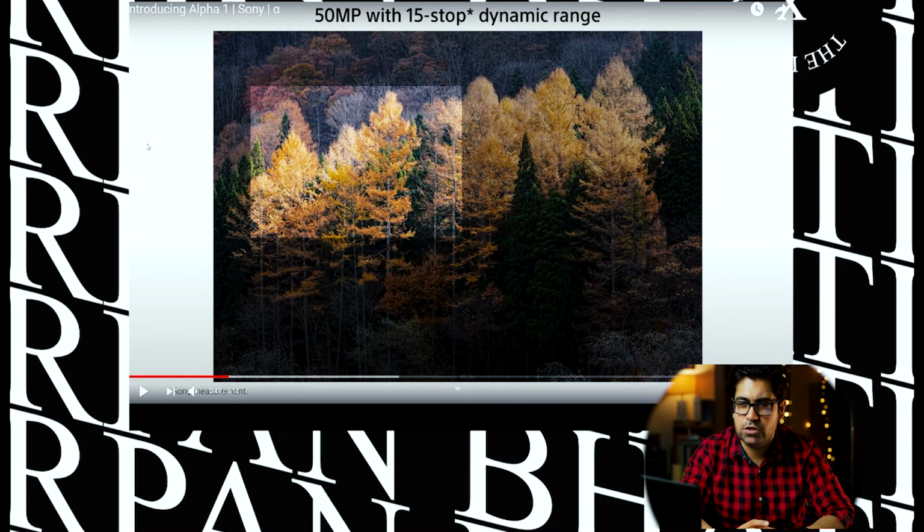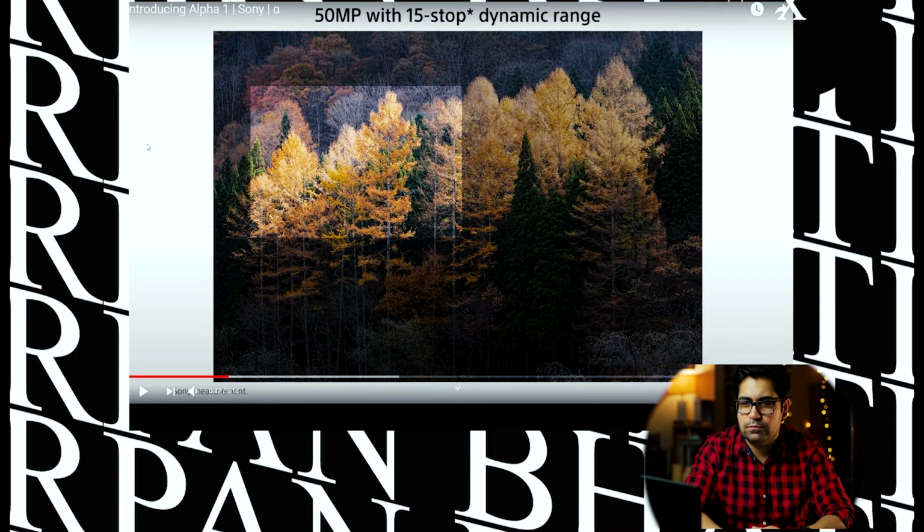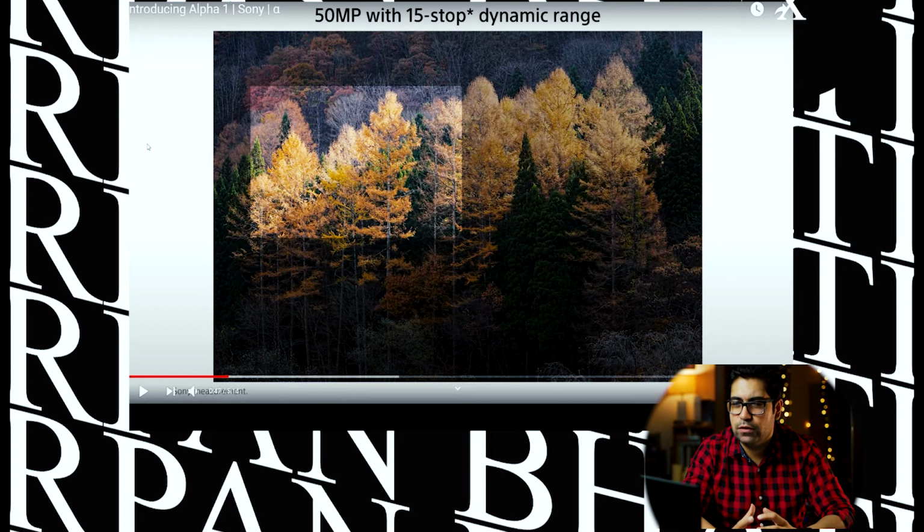50 megapixel with 15 stop dynamic range. इसमें एक terms and condition दिया हुआ है छोटा सा, Sony measurement. So to be honest with you, डायनामिक रेंज को मेजर करने का कोई क्राइटेरिया अभी तक आया नहीं है.